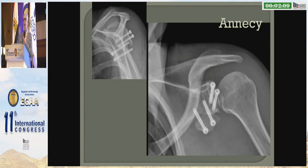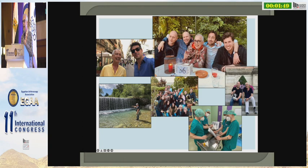The best, the most skilled arthroscopic surgeon we have, Laurent Lafosse, did this in Nancy. And you see that there are some suboptimal results. Care, don't go to the OR so easily.